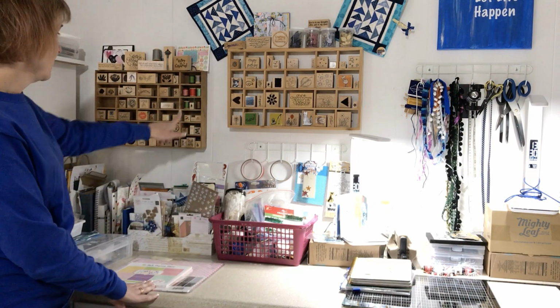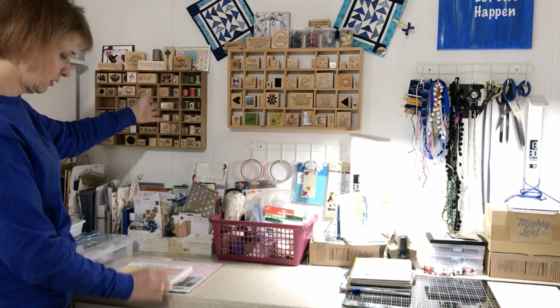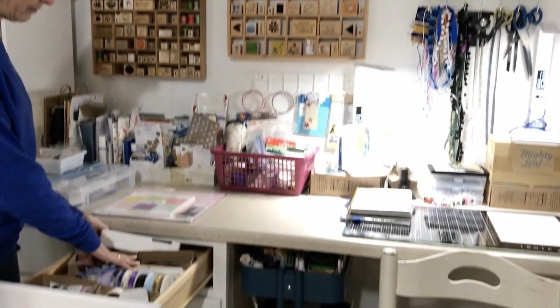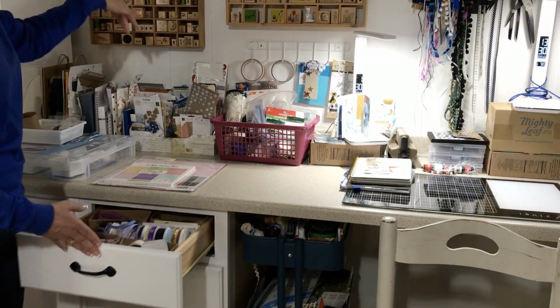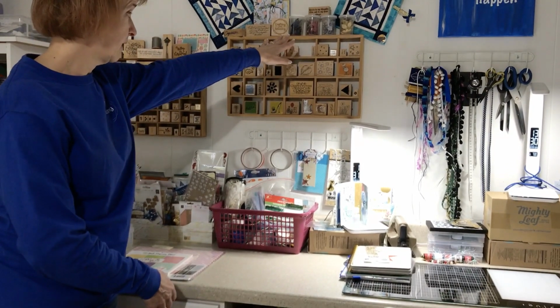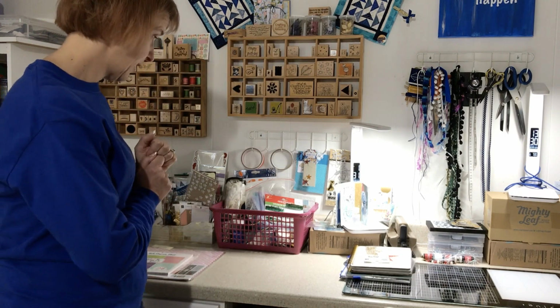And what I notice is if I keep thread up here, I never use that thread because my brain doesn't think to look there. I always look in the big group where I keep thread in the back of this drawer. So I've tried that, but that doesn't work either. Probably the same for those flowers. They would sit up there and I would never even think to use them and look for them there. That's just how I roll.